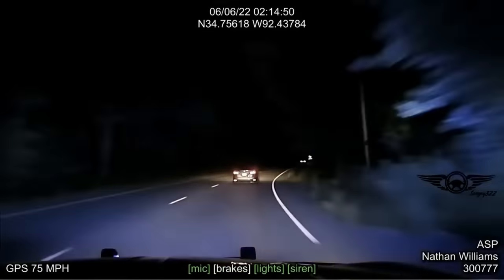Stop! Come here! Fortunately, the suspect chooses the wrong speed to make the turn and ends the chase without damaging others around him.